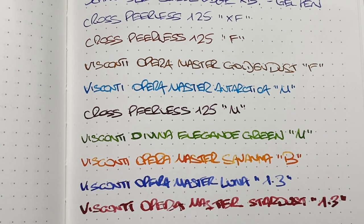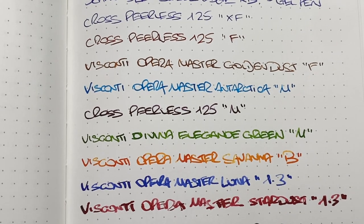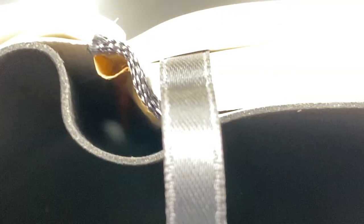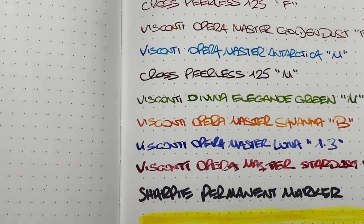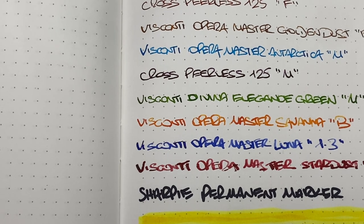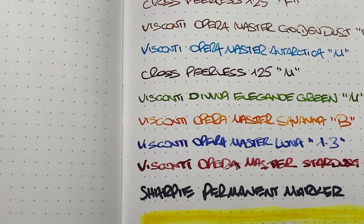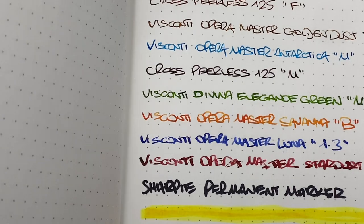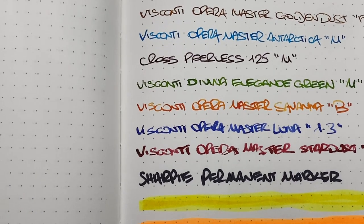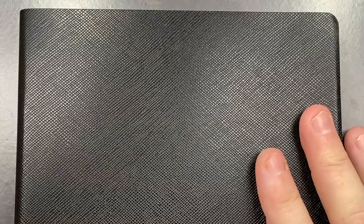So there really isn't anything that I dislike about this notebook, possibly other than maybe it doesn't quite lay flat. And as much as you try to bend that spine, it doesn't quite lay as flat as perhaps I would like it to. I think once you start breaking in the notebook and start writing in it, and you're going from the start and working your way through, I think it will start laying flatter. But to start with, it probably needs a little bit of a break in.